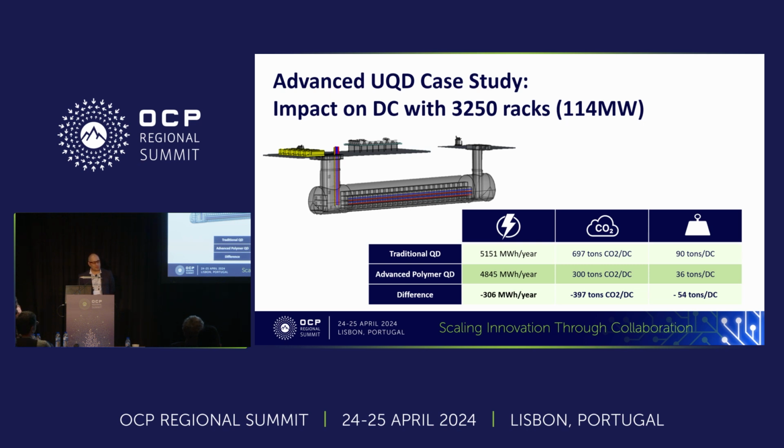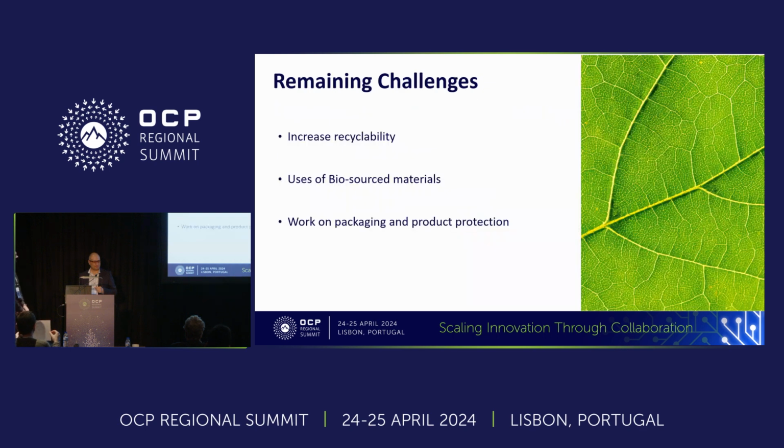And also, which is important for an underground data center, we reduce 54 tons of weight. It means that we can put 54 racks more. And 54 racks, it's like a small data center. So it's huge. This is the impact of only quick disconnectors, which play a role in the rack between servers and manifolds. And also, I just want to add that there is a potential to collaborate with OCP, the data center facility sustainability work stream, and cold plates and door heat exchangers.